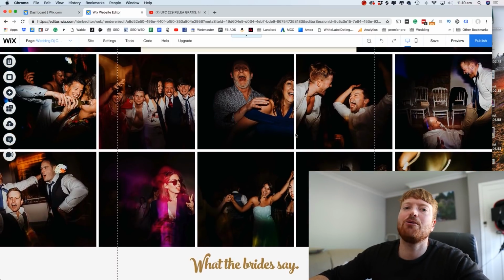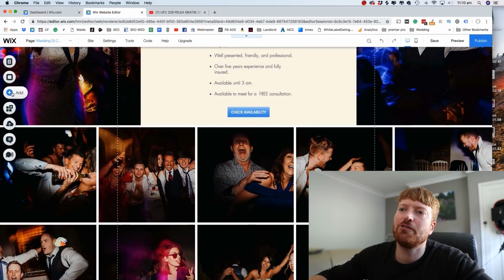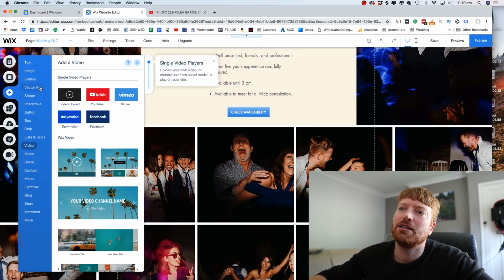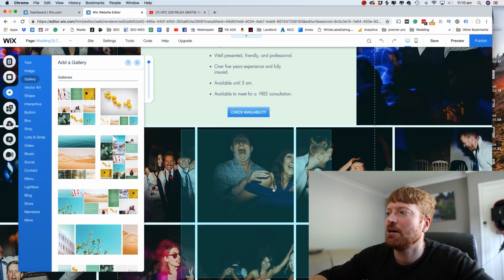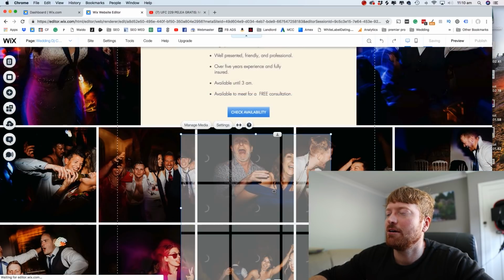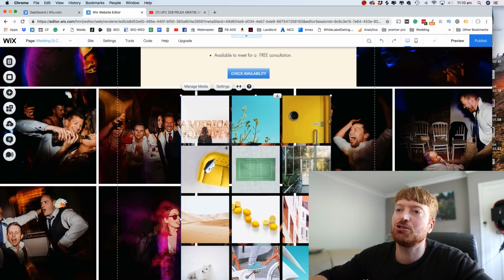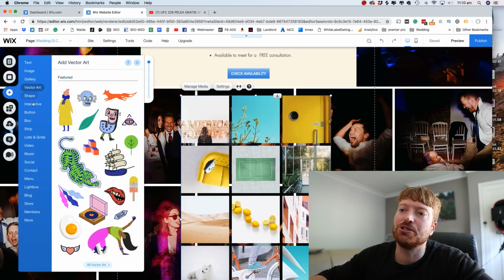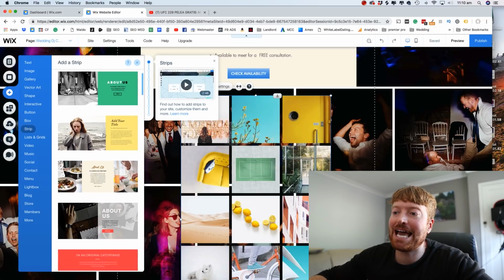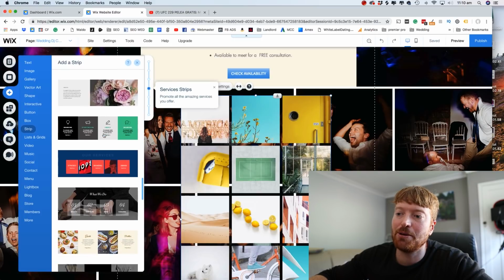So let me show you how easy it is to add in another gallery if I wanted to. You come over here, you click add, then you go to gallery, and you grab a gallery like this, and you drag it in, and you can just drop it there, and you've got yourself a new gallery. And if you wanted to put that inside a new strip, you come over here to add, you'd go to strip. You can pick any of these ready built strips if you wanted to. You could come to the bottom and just grab a blank strip.